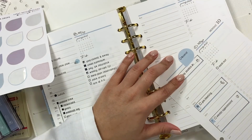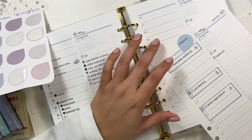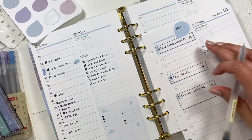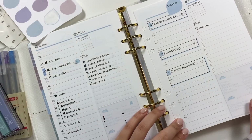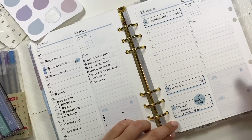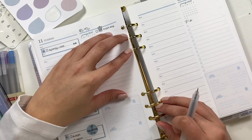And I need to bring my booklet for the session. And that's it for this week. Next week I'll have to add a few more reminders because we have to submit our meal logs. So I think that should be fine. Okay, so then for Tuesday, I think I have everything. Let me just double check. Yep, I have everything for Tuesday.